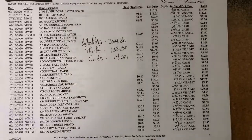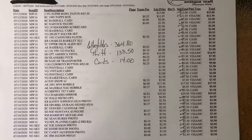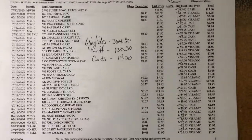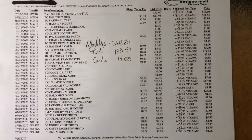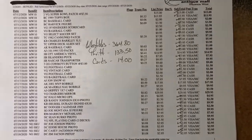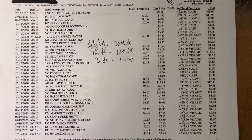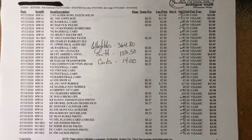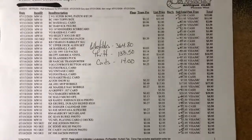Yeah, $14 total. Thrift, $133.50, and collectibles, which was really strong. I took a bunch of autograph stuff from the Coyotes and Diamondbacks that I got in that big collection that I talk about. I paid $400 for this whole collection, and definitely had good results in the first 2 weeks there. I think I sold over $100 worth of items that I got from that collection. So that was $364.80 in collectibles. And again, if you want to pause it, look down the individual line items.